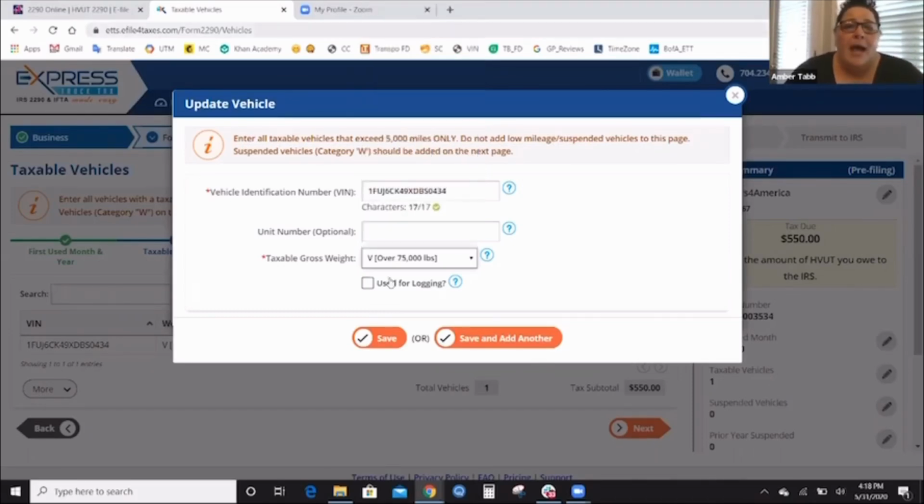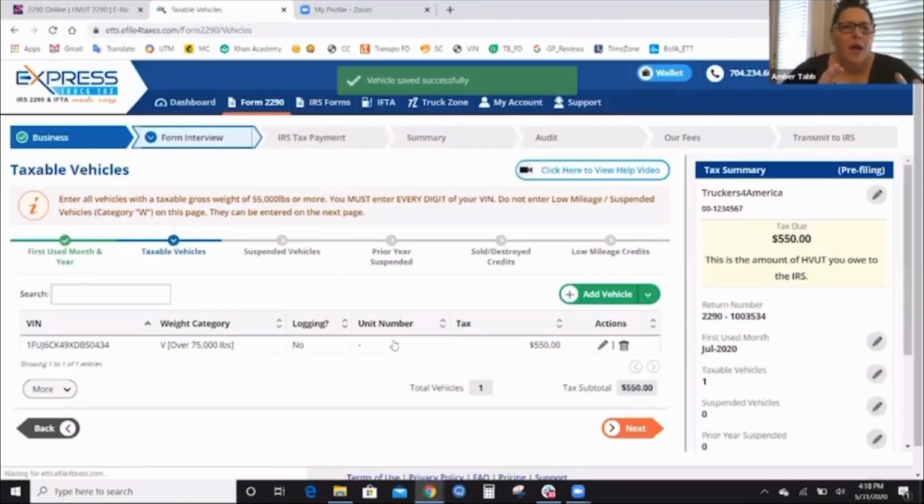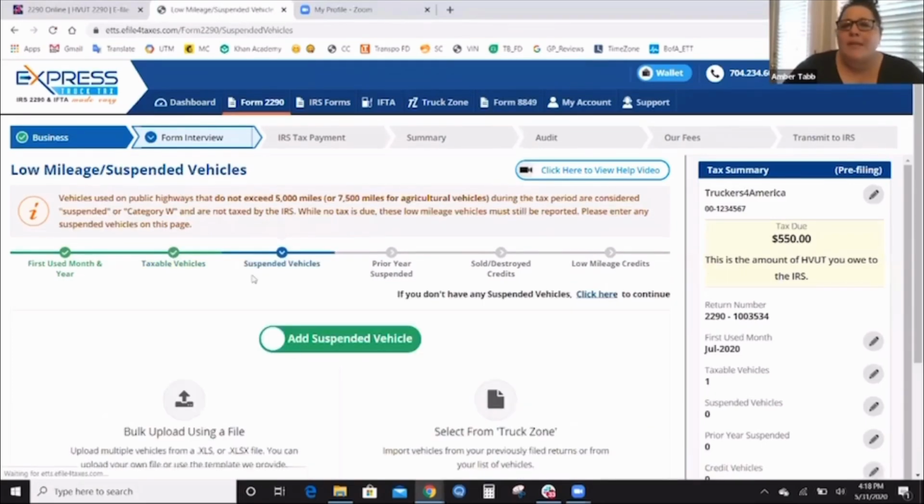There are a couple different types of filings that you can do, and you can see them here at the top. So here we're on the taxable vehicle section. If we click next, we can add suspended vehicles, which means these vehicles are mostly like farm vehicles or local vehicles that are not traveling over 5,000 miles.